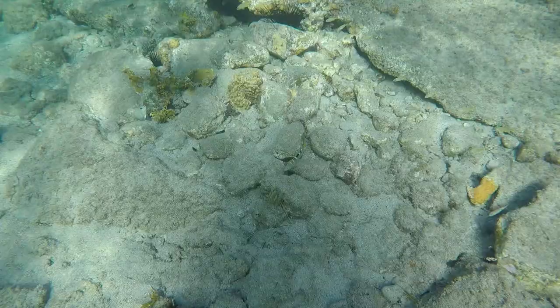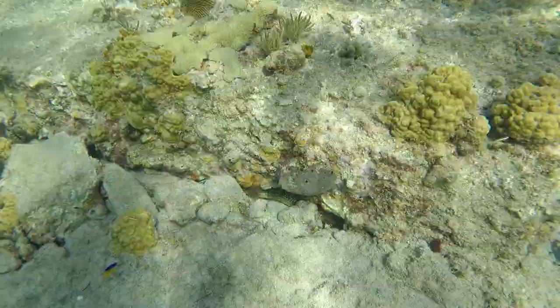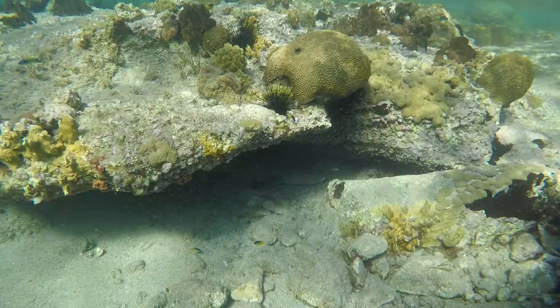Even though I could only find his tail end, I was really excited to find this moray eel hiding in the rock crevice. Little did I know, I was being watched.